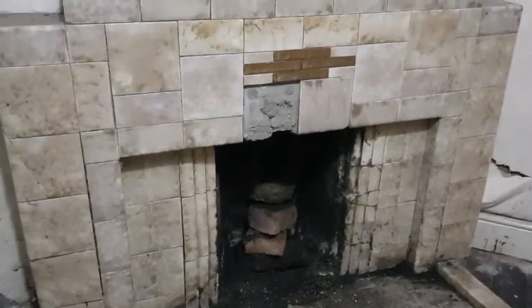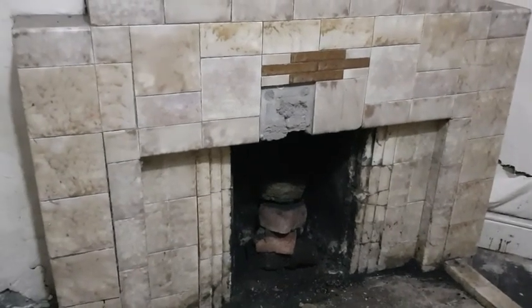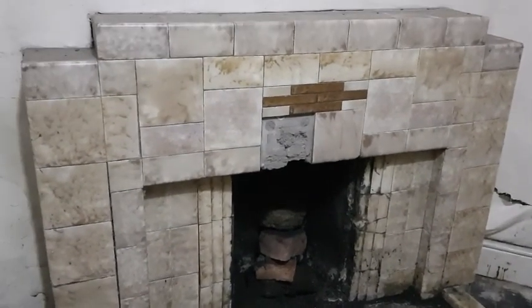Let's just head back through this bit. I'll put the light back on in a minute, folks. There we go. See, alright, there we go. Wow, this bit's really old. Wow, awesome beam. That's marble, that. Old marble fireplace. Is it marble? I don't know. Looks nice though.